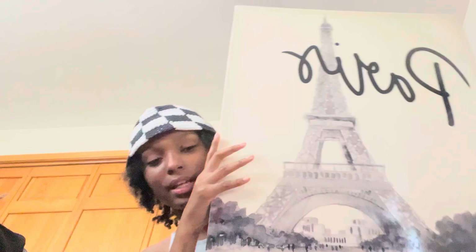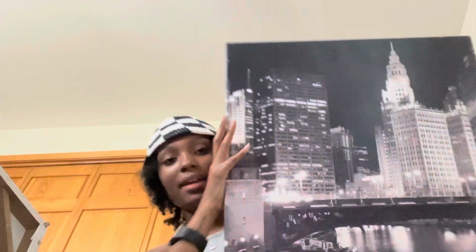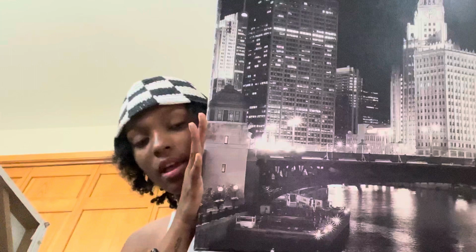So okay, from Goodwill I got this picture that says Paris and it has the Eiffel Tower on it. Let's see if it'll focus. And this was $3.99. I got this, which I think is Chicago, but it's another canvas photo. And this one was $2.99. But this is what this one looks like.